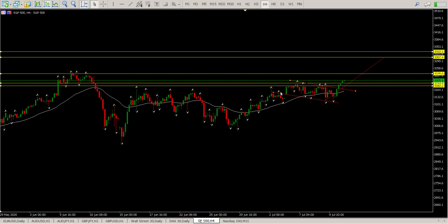Okay, so just watch this area. I think that's the area that we need to watch. It's 3,200 is the area we need to watch. If that holds through today, that's definitely going to set up the trades to the upside for me.